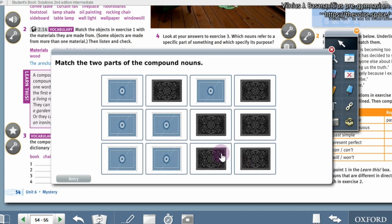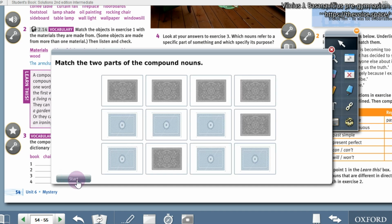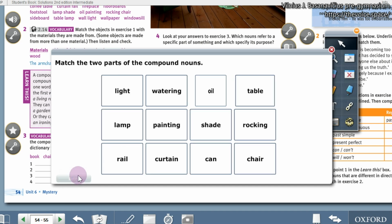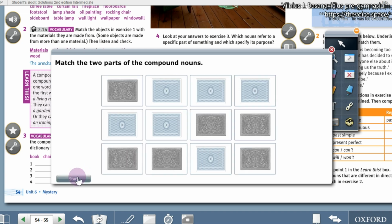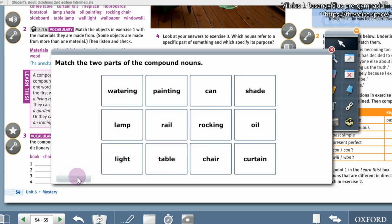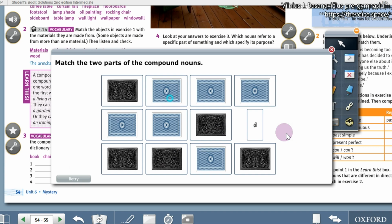So I'm really bad at this, but you may try, and maybe you have a better memory than I do. I've shown you like 3 pairs. Let's do it once more. The fourth one, right? For example, oil painting. Yay! Okay, so you may play a game if you're bored, and let's move on, okay?